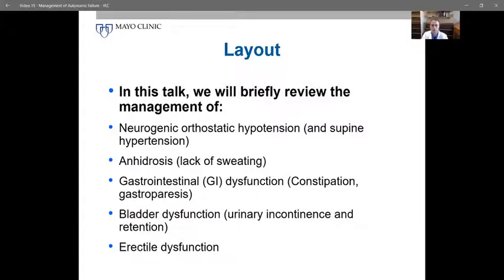In this talk, we will briefly review the management of neurogenic orthostatic hypotension and, at the same time, supine hypertension, anhidrosis or lack of sweating, gastrointestinal dysfunction or GI dysfunction, such as constipation, bladder dysfunction, such as neurogenic bladder, including urinary incontinence and urinary retention, and erectile dysfunction.